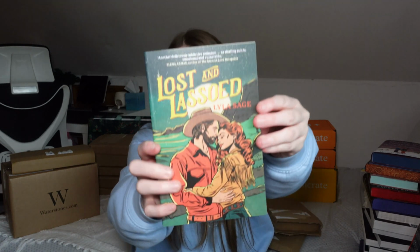This is one of my anticipated reads of the year, Lost and Lassoed by Lila Sage, and I am so excited for this one. I feel like this might be my favourite one out of the other two that have been published so far, because it is about Gus and Teddy, and just the things we've got about them so far, I love them already. And somebody did say it is quite, not similar, but it gives the same vibes as Cade and Willa from Heartless by Elsie Silver. So I have to wait and see, but I'm intrigued. I'm very excited. I think I'm going to read this quite soon, because I don't know how much longer I can wait till reading it.